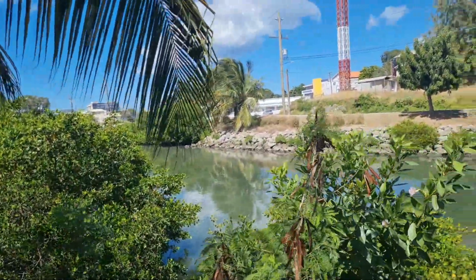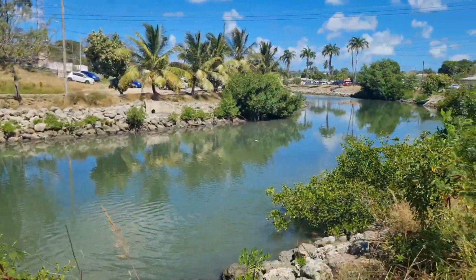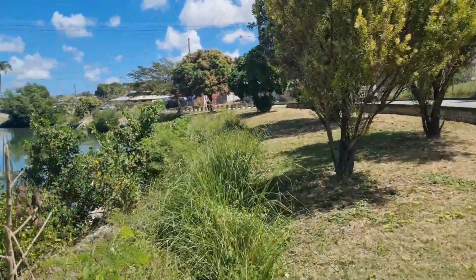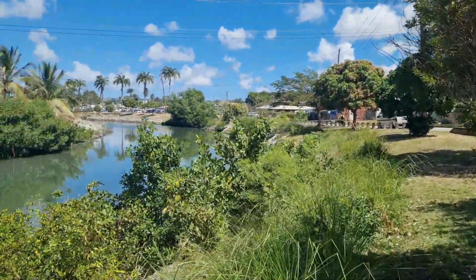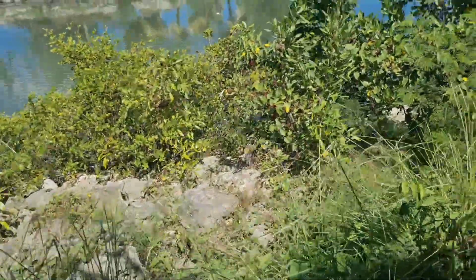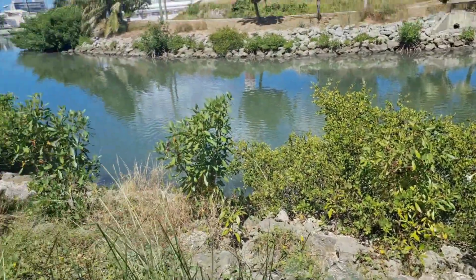So continuing on. First, everybody's looking at me like, what's he seeing? What's he doing? Must be a tourist. Because we don't appreciate ourselves and what we have here.